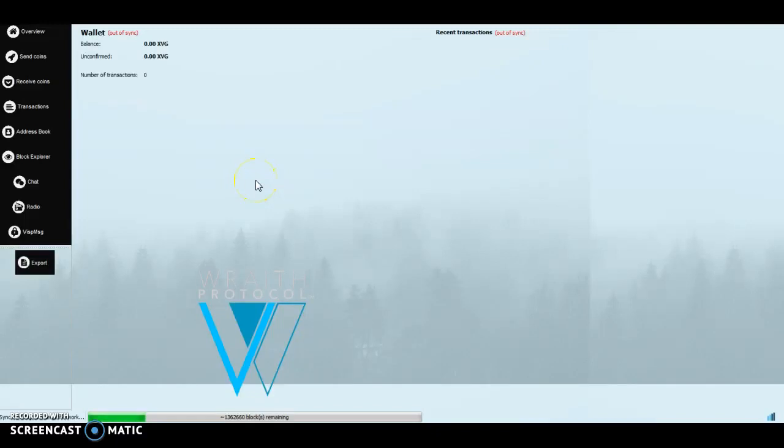Hello guys, here is the coin once again to give you an update about XVG Vergecurrency. Let's start with the synchronization of the new Verge 3.0 wallet release.